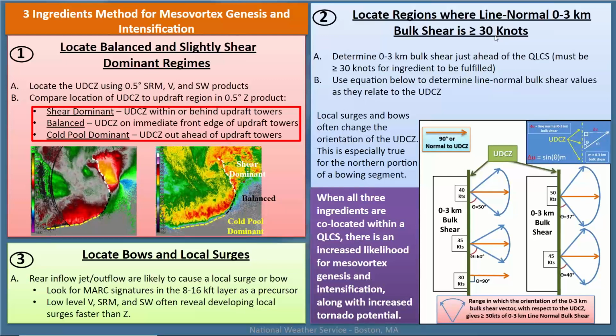Well, thank you so much, Joe, and good evening, everyone. So this slide is a little bit heavy, but I'm going to break it down for you. So basically what you're seeing here is called the 3 ingredients method.